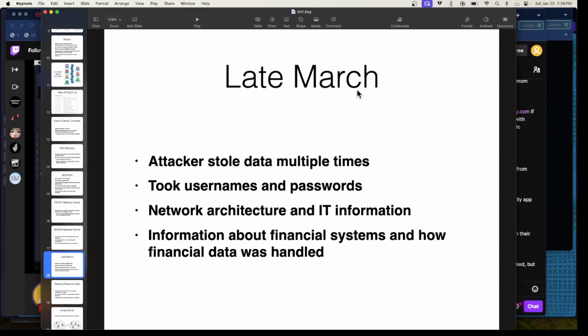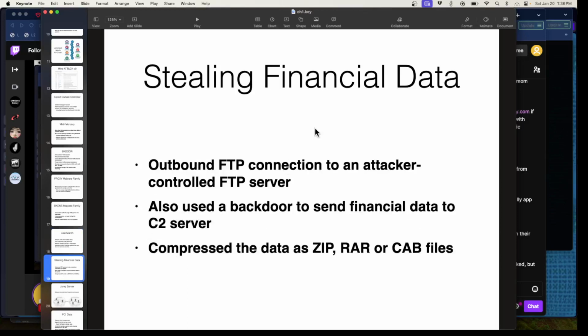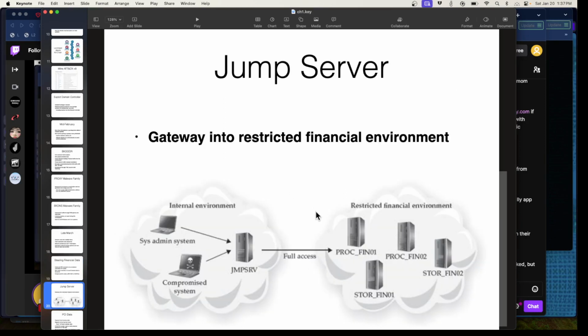And so in March, they've been in here for a couple of months. They've stolen data several times, and they have information about your financial systems. So now they finally decided to steal your data. They made an outgoing FTP connection, and they compressed the data, and then they had a jump server. So they came in through your DMZ, they got your internal environment, there was a jump server, there was another segmented network that had the financial data, like credit card numbers, and they had to compromise this jump server to get there because the company was smart, right? They had layers of defenses.